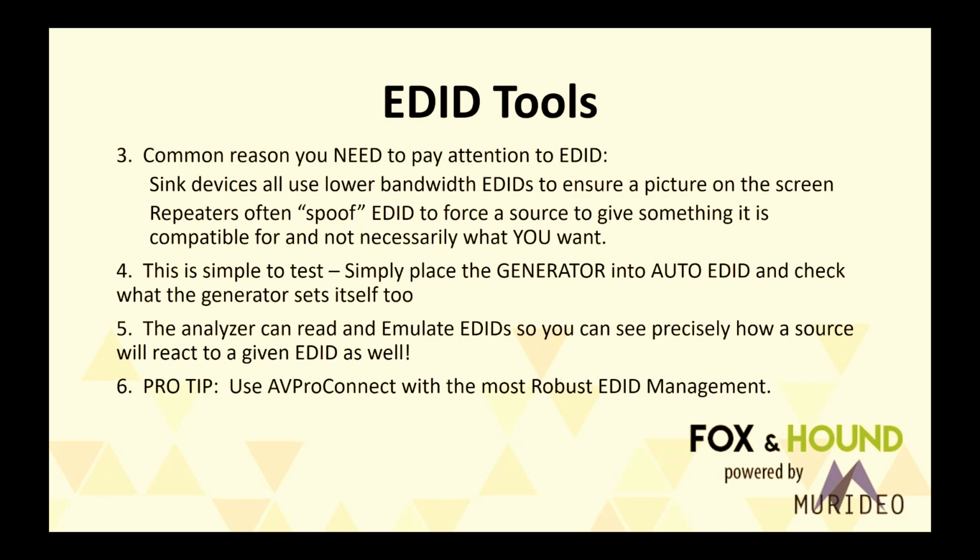To test this, it's really easy with the Fox and Hound. Simply place the generator into auto EDID mode and check what the generator sets itself to. When you do that, you're able to read the actual EDID that's in use. And you want the EDID that's in use to be the EDID from the TV, not the repeater, not the AVR, unless you forced it in there yourself to correct some kind of an issue. But that is a very common thing that happens.